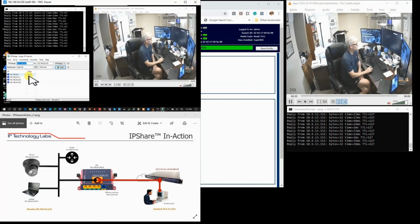But what if I were up to some mischief and I want to see what's on the head-end network? I want to scan and see what hosts are up there. Well, I could easily take my IP scanner, put in that range, and hit start. And look, it discovers all of the hosts through the tunnel on the head-end network. That is not desirable at all. How do we fix that?